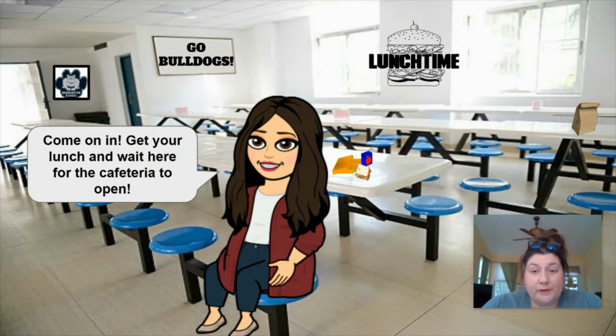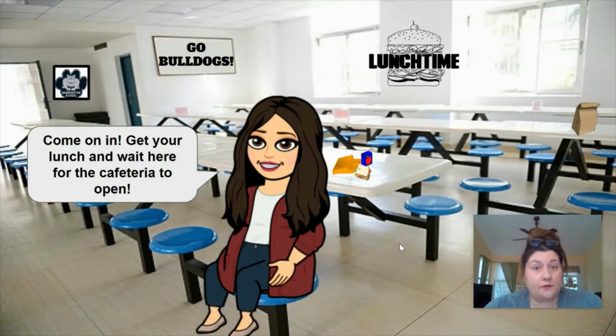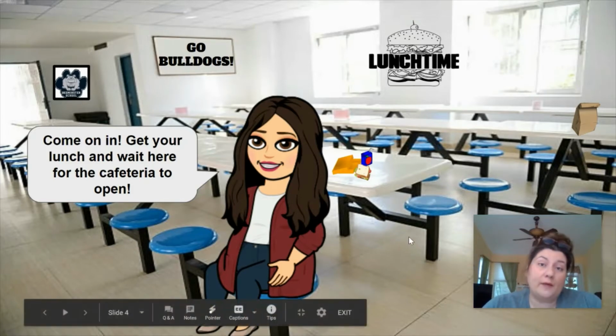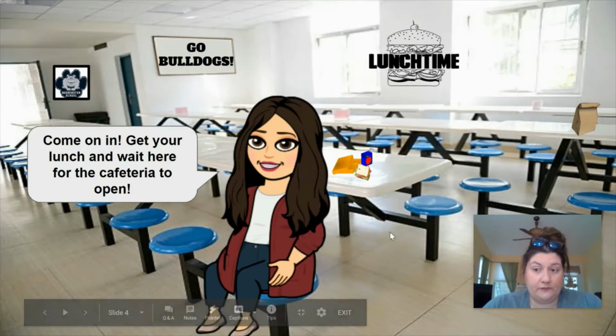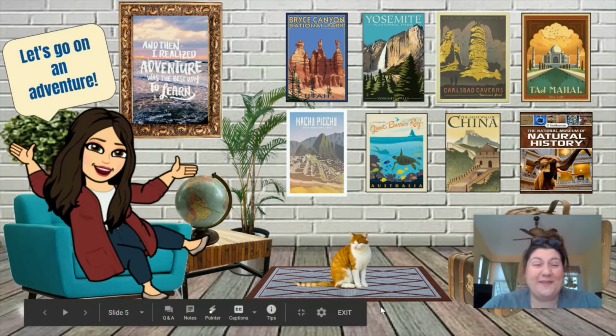Our colors are blue. You'll see our school logo there, and I made up a little lunch for me, and here's my Bitmoji character. And it was just a cute way to keep the kids settled and ready before I turned on the Zoom cameras. So that was one way that I started with online Bitmoji activities. Things then progressed from there.